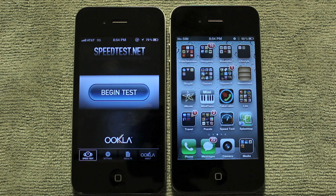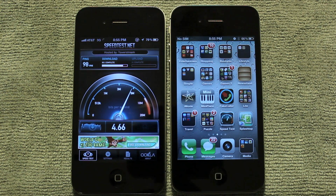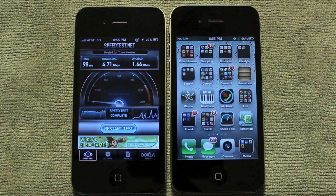And here's the 3G data test on the iPhone 4 with 5 bars of signal from AT&T. 4.71 megabits per second down and 1.66 megabits per second up. So you can see noticeable difference in speed, both Wi-Fi and 3G data on the iPhone 4S for the better.